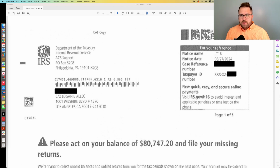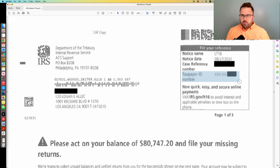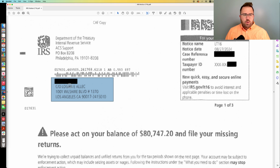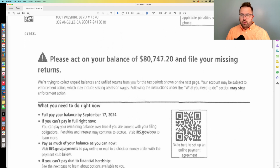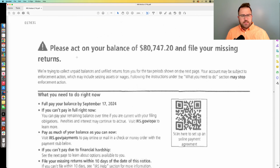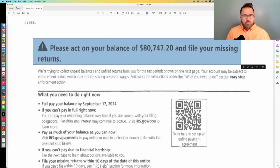Top right is basic information about you, such as your social security number. The notice name, LT16, is how you know this is an LT16. Here's the date of the notice and the case reference number. If you're ever talking to IRS personnel and they ask you for that, you can give them that information. Your name and address would appear here. Why is my name here? That's because I'm a power of attorney for this client, meaning that I get a copy of the correspondence that the IRS sends this client. Of course, the client gets the same notices.